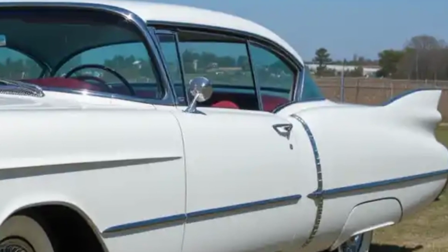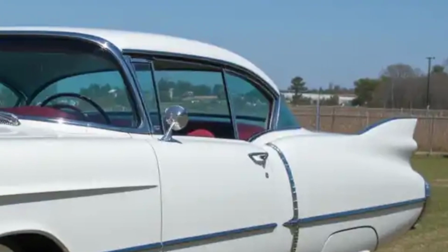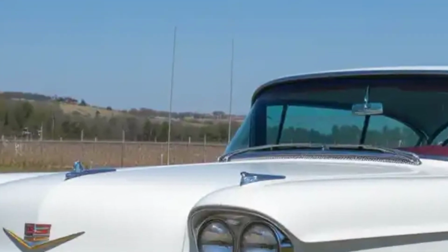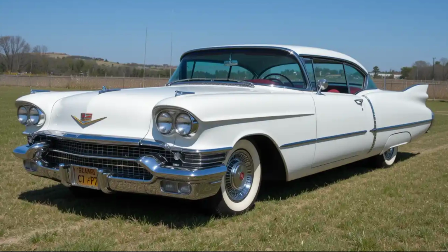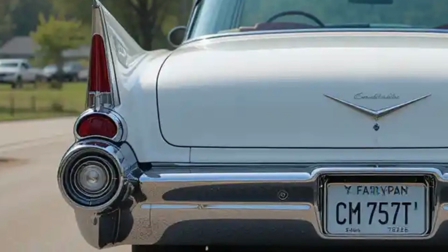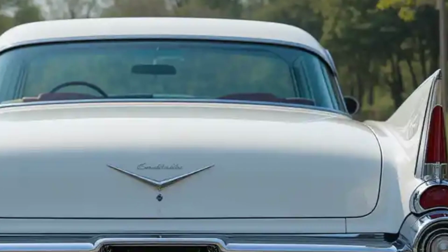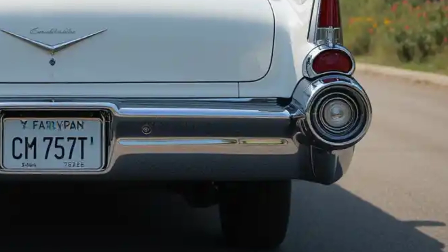Now, let's talk about what really made the 1958 Cadillac Coupe special: its status as an American icon. This car wasn't just a mode of transportation, it was a symbol of success, luxury, and the American dream. Owning a Cadillac in the 1950s meant you had made it. Celebrities, politicians, and business moguls all wanted to be seen in one. The Coupe de Ville represented post-war optimism, a time when car manufacturers were pushing the limits of design and innovation. Every Cadillac from this era had a presence that turned heads, but the 1958 model had an extra level of elegance and flair that made it stand out even among other Cadillacs.